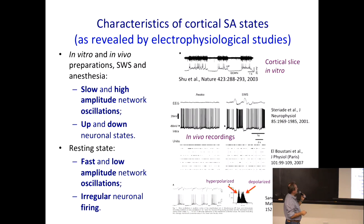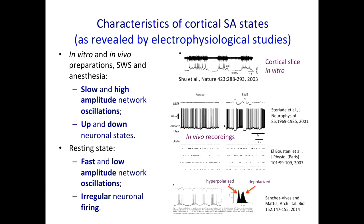So for the cases in vitro and in vivo, slow wave sleep and anesthesia, so all the cases apart from the resting state when you're just lying down resting, what people observe, both using LFP measurements or EEG measurements or even intracellular recordings, is slow and high amplitude network oscillations, like what is shown here and here as well, and so-called up and down states, neuronal states. Up and down states are like here. So you have long duration depolarized states that are intercalated with also variable duration hyperpolarized states, oscillations between depolarized and hyperpolarized states, that last for the duration of the spontaneous situation.